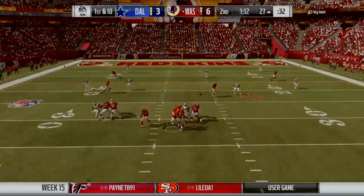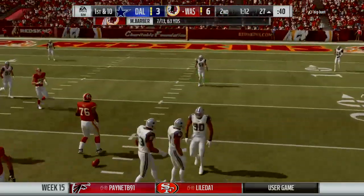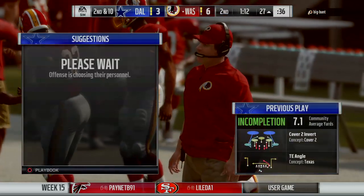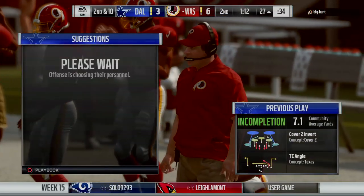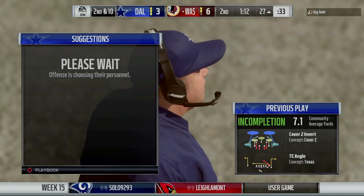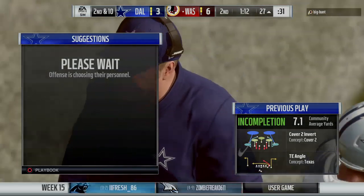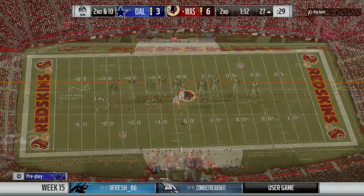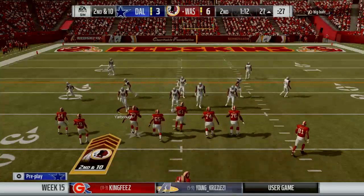Throwing on first down. Barber. Oh, he can't hang on. That was a dream chance for any D lineman to possibly get a pick. But instead it falls down incomplete. Second and 10 now from the 27.